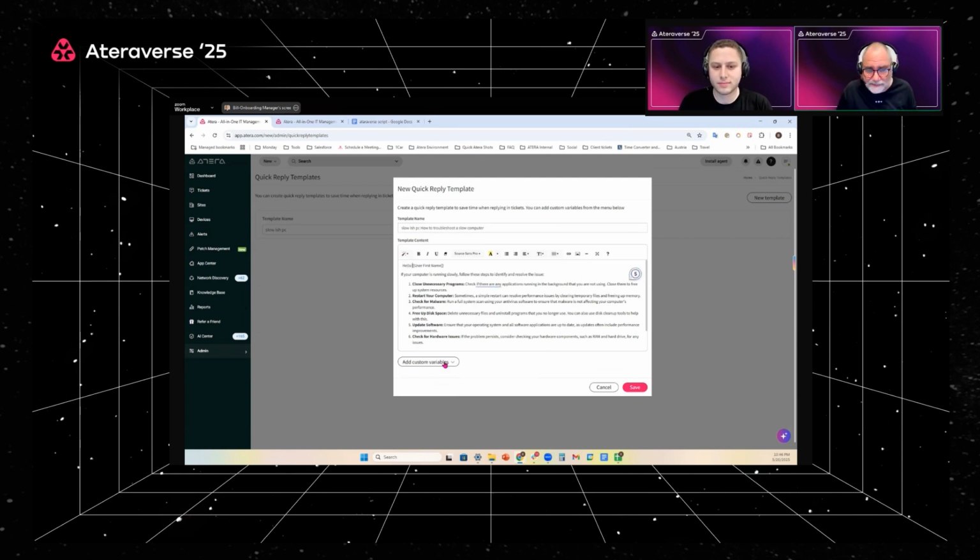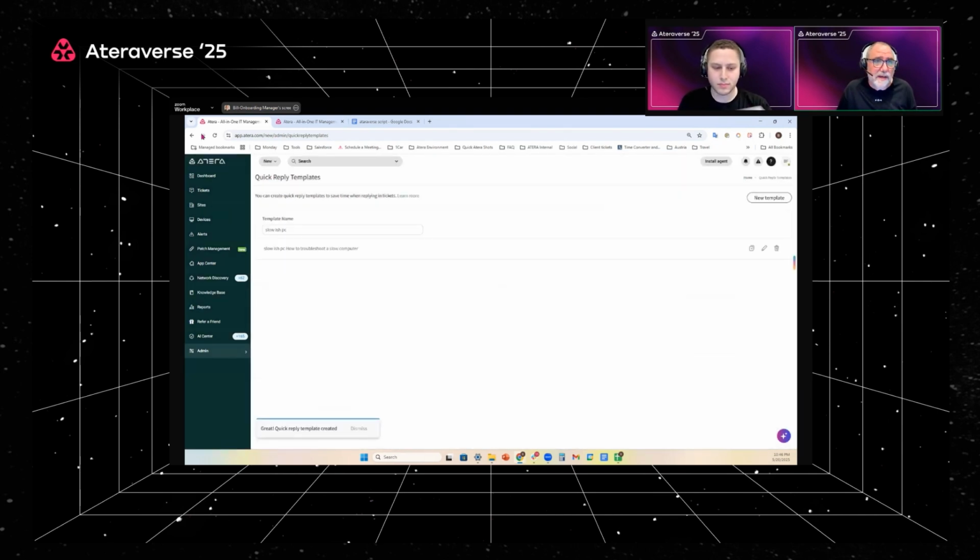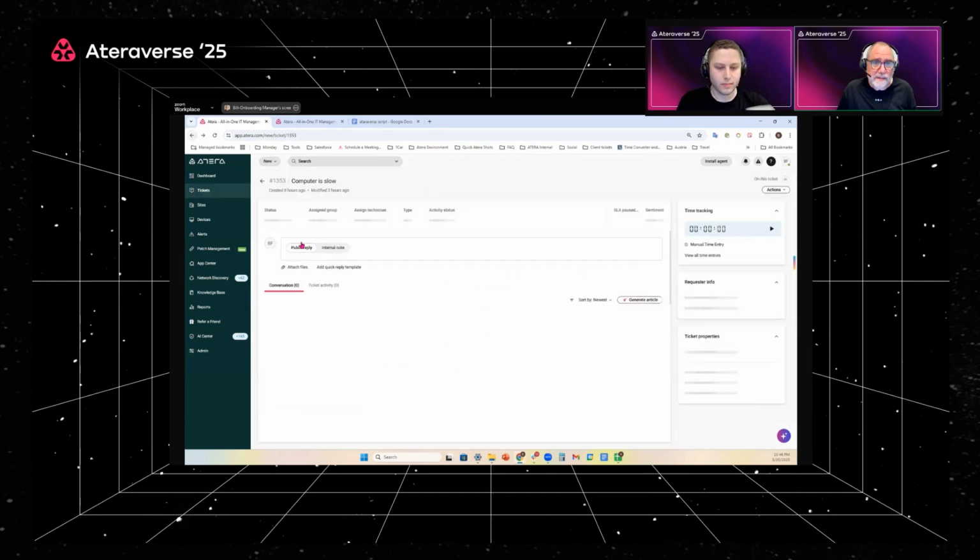I can put a lot of different information in there. I can put the portal link if I want to guide people to the portal. I can use their last name, last comments, portal password. I can use site name, all the information. I can do that. Then I'm going to save it here. All right. And I'll come back over here.